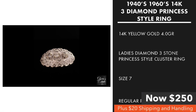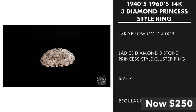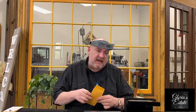That's right, $250 for a gorgeous 1940s, 1960s princess style ring. That is so cool, so neat. I love it. Now you'll notice a lot of these styles do look similar and do look the same, but that's also how we know when they're from, what their style is, what year they're from.